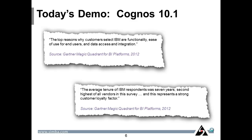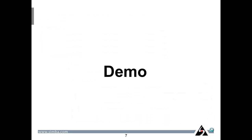And if you're looking for a BI client, if say you have Oracle OLAP and you're thinking, well, gee, what is the front end that I want to use, you can look at why other people are selecting Cognos as well, which is for functionality, ease of use, and data access and integration. So without further ado, let's show you what it can do.